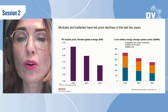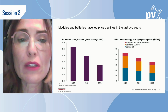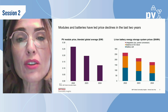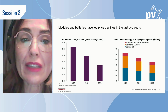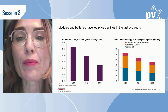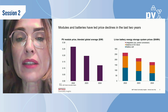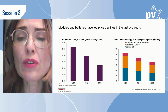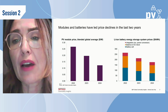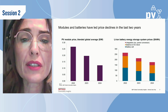However, as we all know, production costs have not declined so fast for manufacturers. The right chart shows the evolution for the batteries, and it is not as steep as in the case of modules, but we also see significant price declines from around $250 per kilowatt hour to way below 200 on average for all technologies.